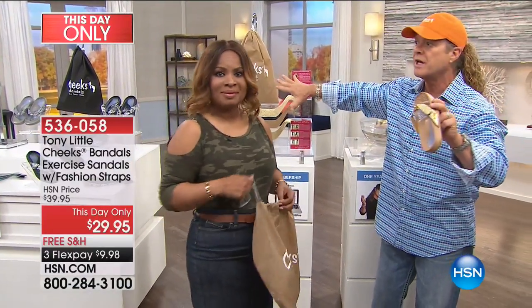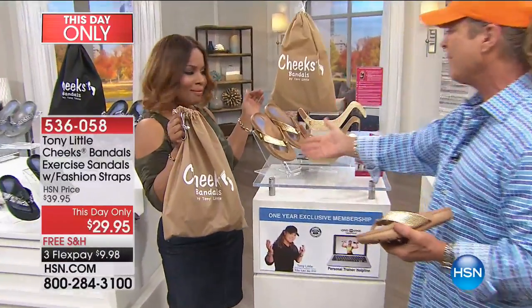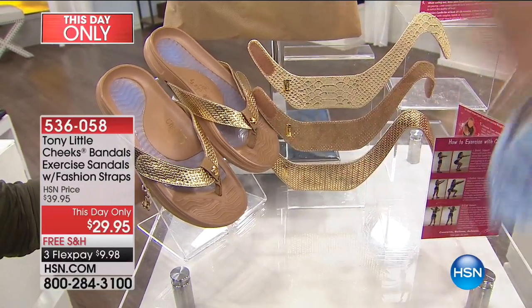Okay. I do want to show them what they're getting because I think it's a great giftable. Let's do it. Because it's the lowest price, $29.95 or whatever it is, right? You're getting a pair of the Cheeks Bandals sandals you cannot buy anywhere else. Most comfort, most wellness, most fitness, most fashion, right?